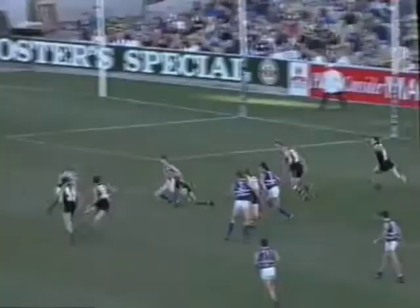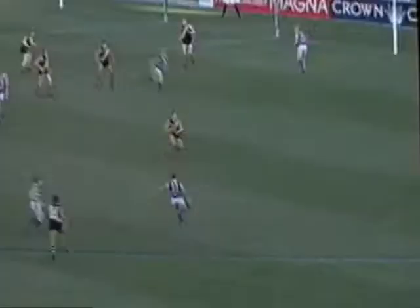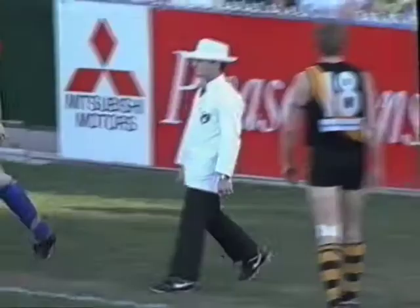They want a mark, they want a goal so desperately. And they may just get it here. Back towards Osman, but it eludes him. Campbell's kick is short, it goes straight to Hunter. 46 metres out. Hunter's kick is goal. The Dogs are back in it.